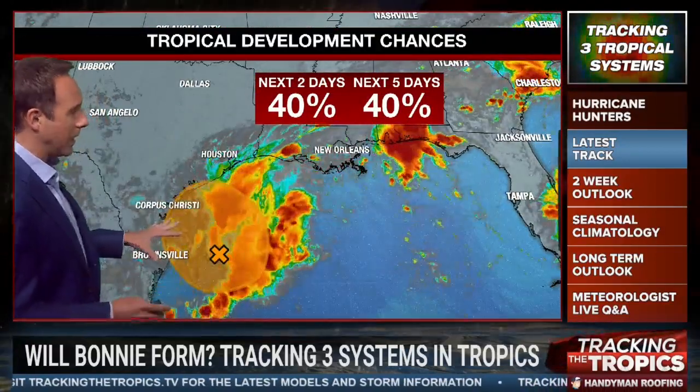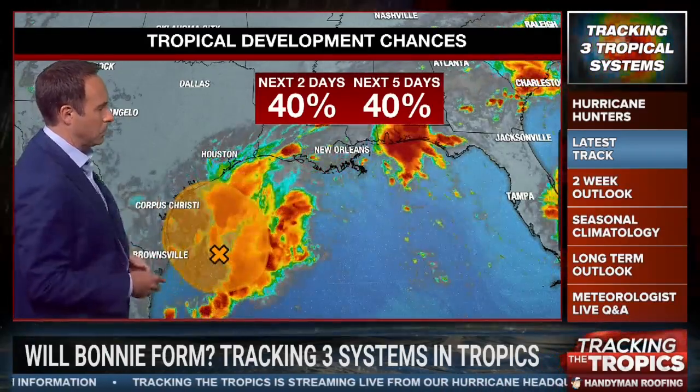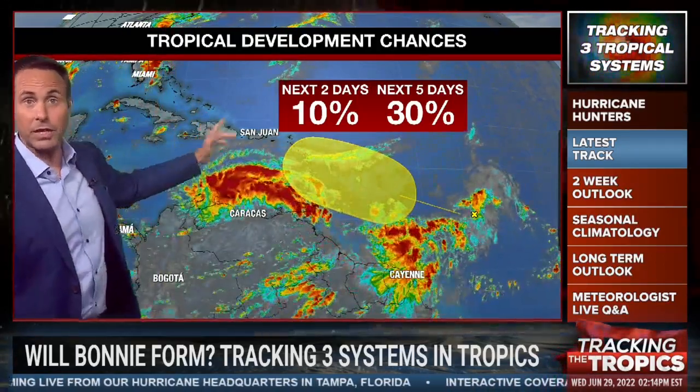Two other areas that we're watching right now, one of them in the western Gulf of Mexico. This has a chance of developing, a 40% chance of developing. It's been sitting there for a while, and it's been very, very disorganized. But the longer it sits there, the longer it has a chance to kind of organize and push some thunderstorms around the center and maybe become a tropical depression or tropical storm. So there is some chance that that may happen. It's not going to affect us here in the Tampa Bay area, but it is likely to bring at least a little bit of rain to Texas.